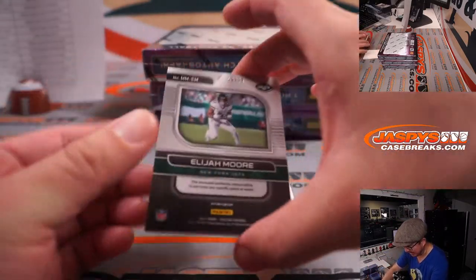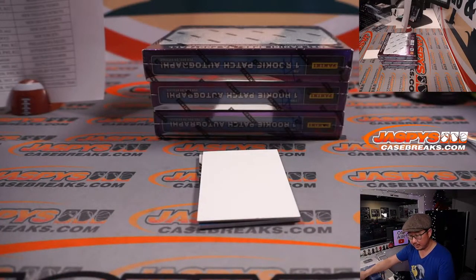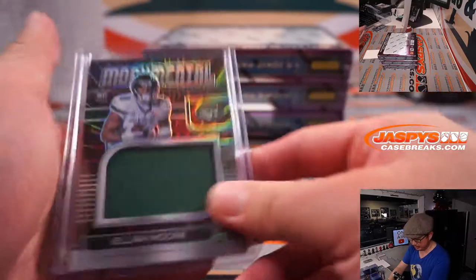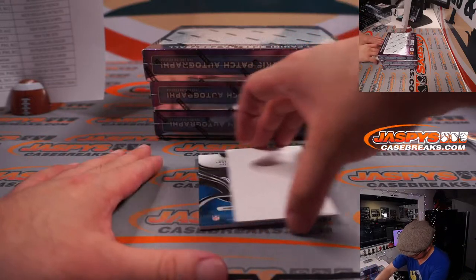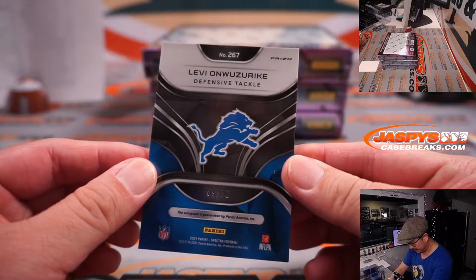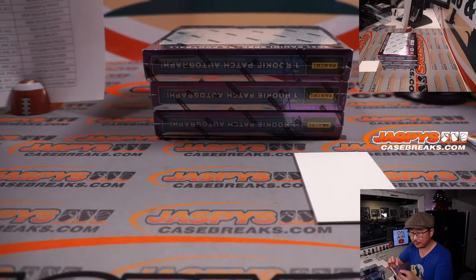And your hits, we got Elijah Moore, 14 out of 75. Monumental Memorabilia. Elijah Moore for that Jacksonville group. It's going to be Jets 4 in that Jacksonville group. And that'll be for Gale with number 4. And back here is Levi Onwuzurike, 69 out of 75, Detroit. Picked up straight up by Arthur King. Nice.